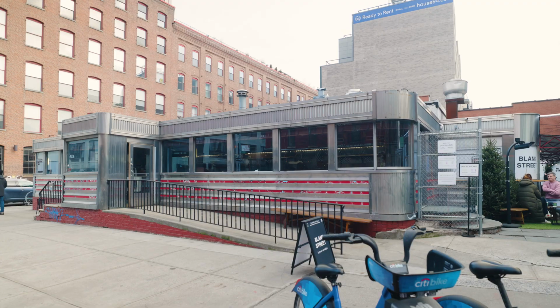This is all about my food adventures all over the world, and today we're on a food adventure right here in Williamsburg, Brooklyn at Blank Street Coffee. So they've taken over this really old school diner space, and they're serving coffee, and they're serving some amazing breakfast tacos from King David Taco.